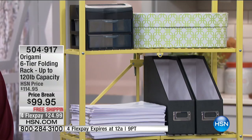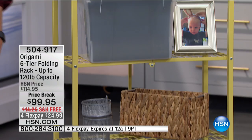It stands 11 inches off the wall. So it's not like you have something sticking out really far. That means more places that you're going to be able to put this in your home. And sturdy, because each shelf is going to hold up to 20 pounds for 120 pounds of total weight in all that you're going to be able to lift up off of the ground and get it out of the way.